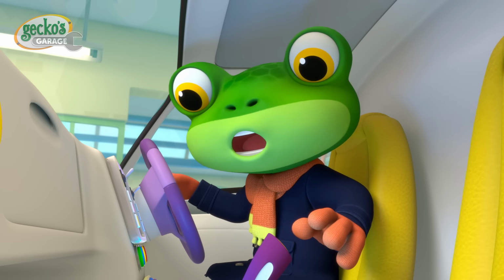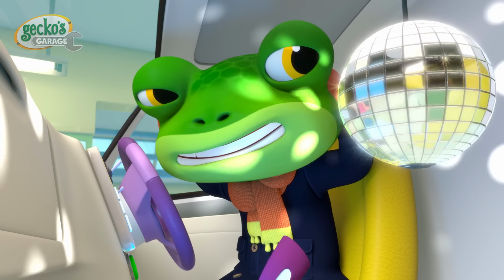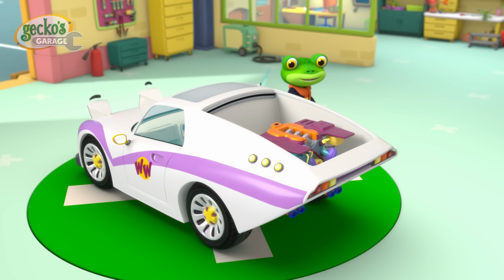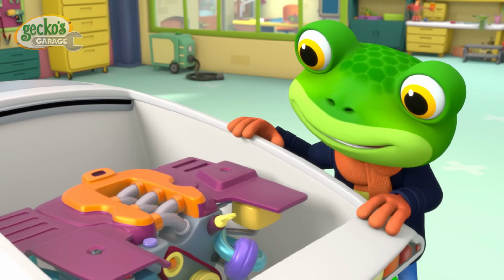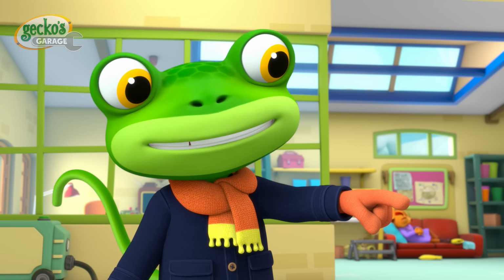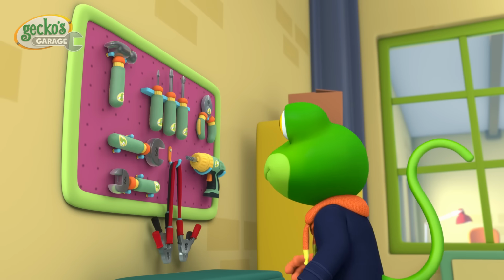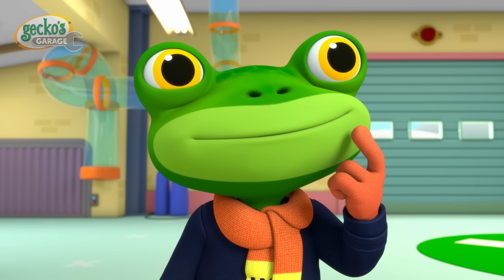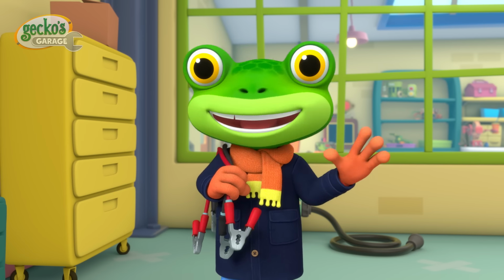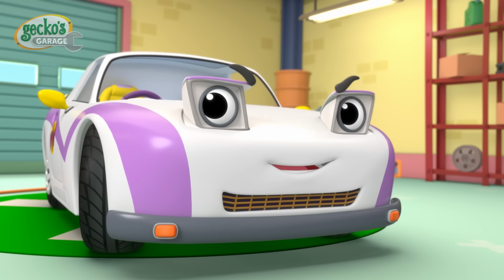First, I have to work out how to open your bonnet, Sly. Which one is the right button? Aha! Don't worry, Sly. I know exactly what the problem is. Your battery needs recharging and your water tank is almost empty. What tools do I need? Jump leads, water hose. Gecko's garage, let's fix this.